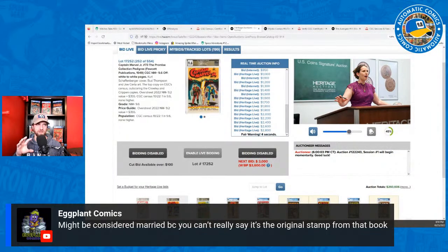If it doesn't exactly fit, and if it's a different color than the rest of the page, yeah, you're getting a married comment for that one. So you have to make sure you're aware of that.